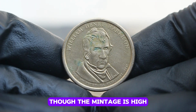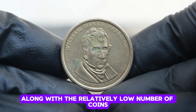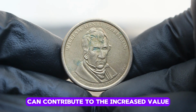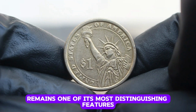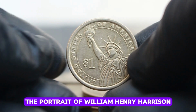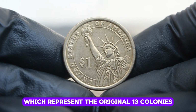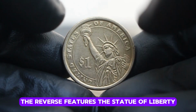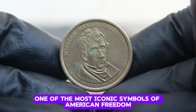Though the mintage is high, the historical context of his presidency, along with the relatively low number of coins that remain in excellent condition, can contribute to the increased value. The gold color of the coin remains one of its most distinguishing features. The portrait of William Henry Harrison is set against a background of 13 stars, which represent the original 13 colonies. The reverse features the Statue of Liberty in full view, one of the most iconic symbols of American freedom.